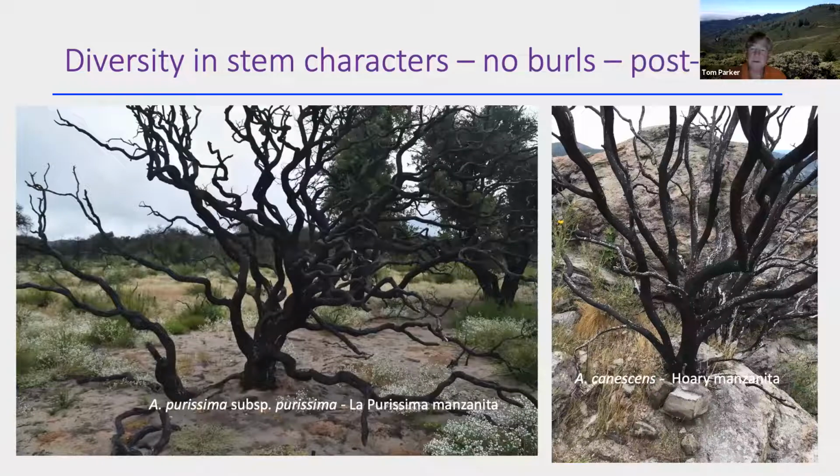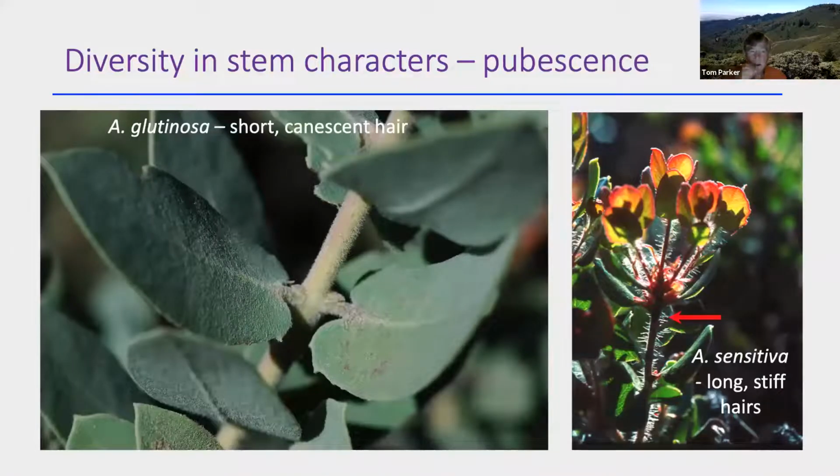The obligate seeders without fire are completely dependent upon their seed banks. And if you look only at stems that are close to the end, the stems that are basically 1 year or less, then there's a lot of pubescence characters that you need to take a look at. Glutinosa has that short canescent hair. Sensitiva, on the other hand, has long, stiff hairs that are non-glandular.